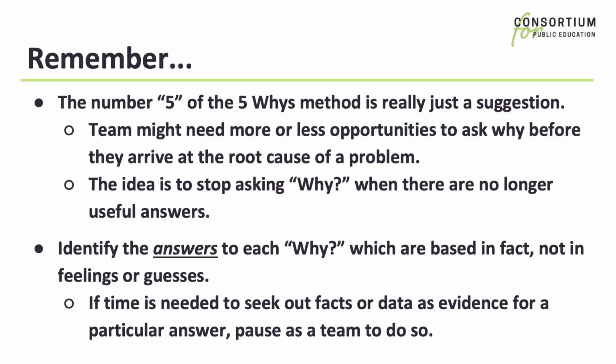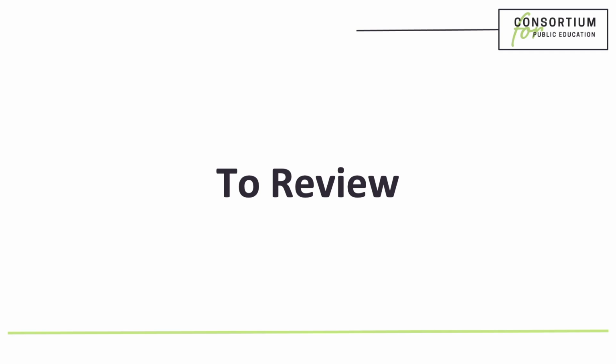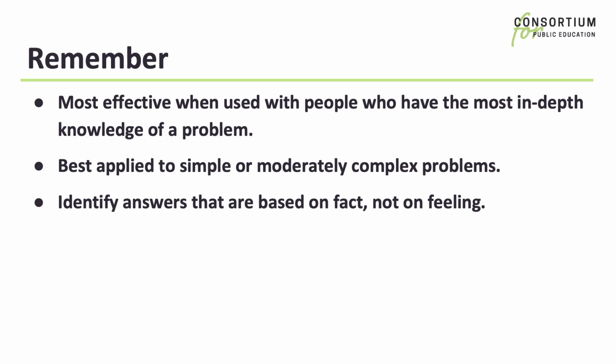If time is needed to seek out facts or data as evidence for a particular answer, pause as a team to do so. To review, the 5 whys is most effective when used with people who have the most in-depth knowledge of a problem. It is best applied to simple or moderately complex problems. And it is important to identify answers to the whys that are based in fact, not on feeling.